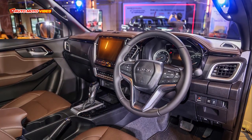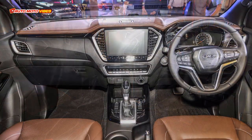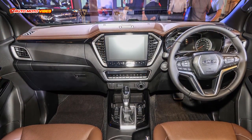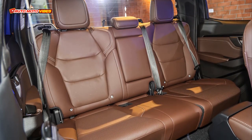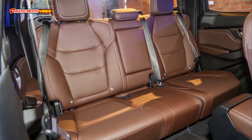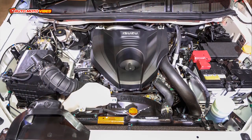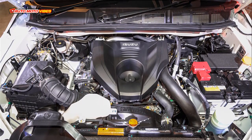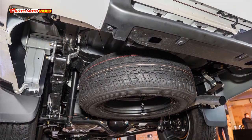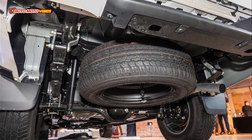The X-Terrain is powered by a 3.0-liter VGS turbo diesel with 190 PS and 450 Nm of torque from 1600 to 2600 RPM. The Blue Power engine is paired to a 6-speed automatic gearbox, and the Terrain Command 4-wheel drive system allows one to switch between modes: 2-wheel drive, 4-wheel drive high, and 4-wheel drive low, on the fly via a dashboard knob. There's also a rear diff lock, underbody protection and 800mm wading depth.